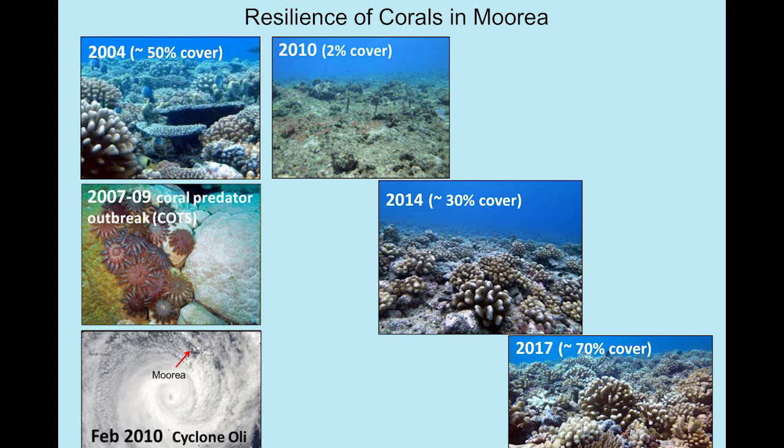And then to add insult to injury, less than a year after the COTS outbreak started to fall apart, Hurricane or Cyclone Ollie basically ran right over Moorea. So the crown of thorns starfish ate all the corals, Hurricane Ollie destroyed what was left, and in 2010, the forereefs looked like that, right? Almost literally all of the corals were gone, down to 2% coral cover.